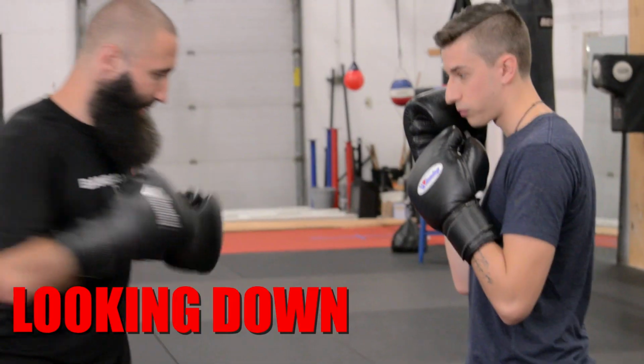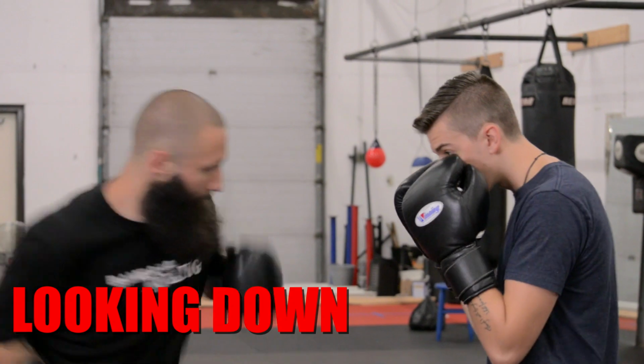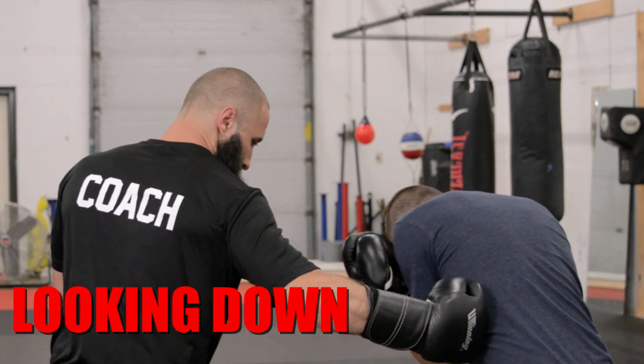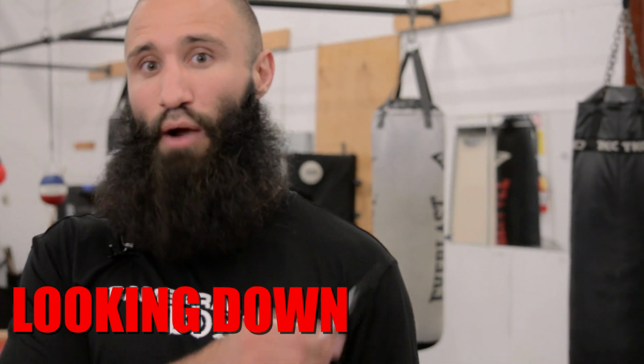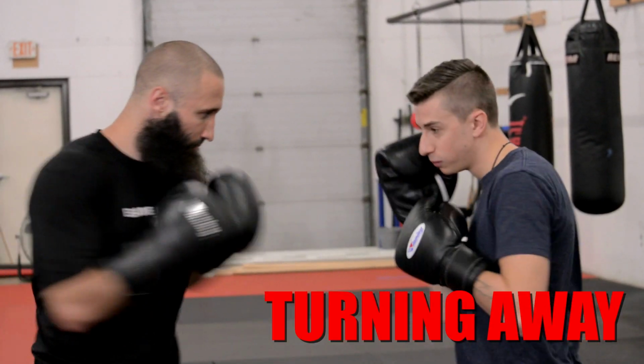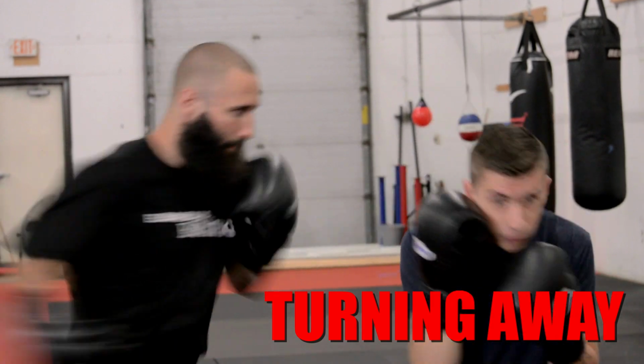If you are looking down or hinging at the hips, firstly, you can't see any punches coming. Secondly, you can't use your hips and your legs to absorb force. And thirdly, you can't rotate your hips and transfer that power to your upper body to punch powerfully. If you are turning away from an opponent, you can't see shots coming and you're exposing your center line on the side you are turning towards.